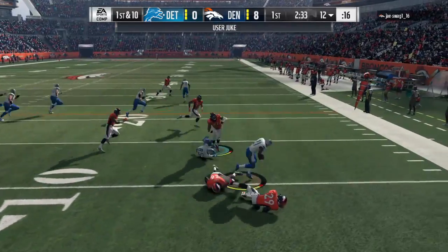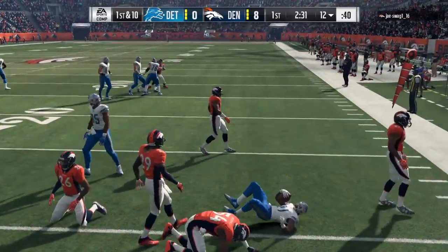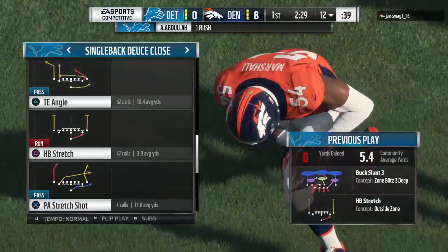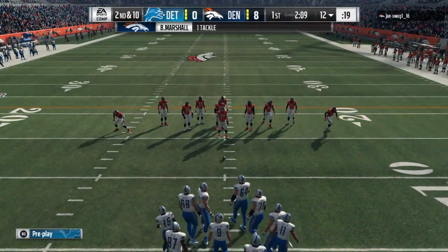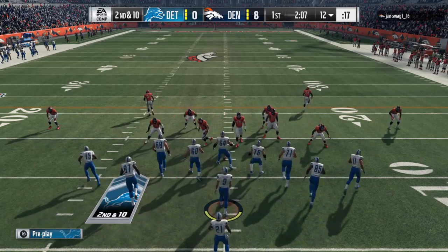First carry for Amir Abdullah. And this defense feeling the encouragement. They stop him at the line of scrimmage on the first play of the afternoon. No gain on the play. It'll be second down.